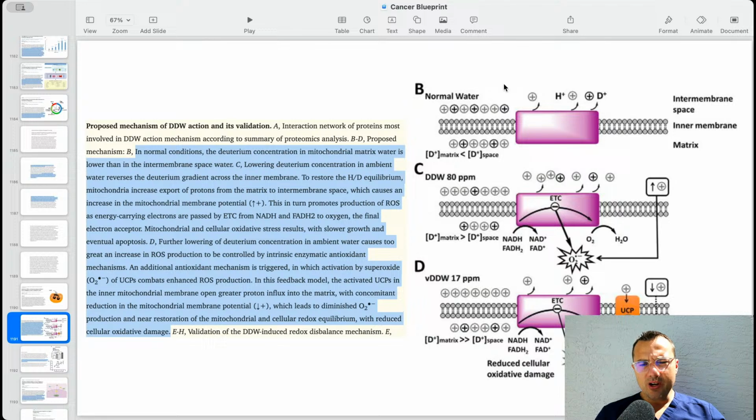So if we are drinking normal deuterium water, or if we have broken mitochondria and the deuterium concentration is higher than normal because the regulator is a functioning mitochondria, and the deuterium is actually aggregating or concentrating within these cancer cells, then that will help lower the amount of reactive oxygen species within these broken mitochondria. But when you go down to 80 parts per million, you see that there's an increase in reactive oxygen species. This is a superoxide reactive oxygen species type, and that will lead to the improvements in apoptosis and lead to cancer cell death. That's the proposed mechanism of how it works.